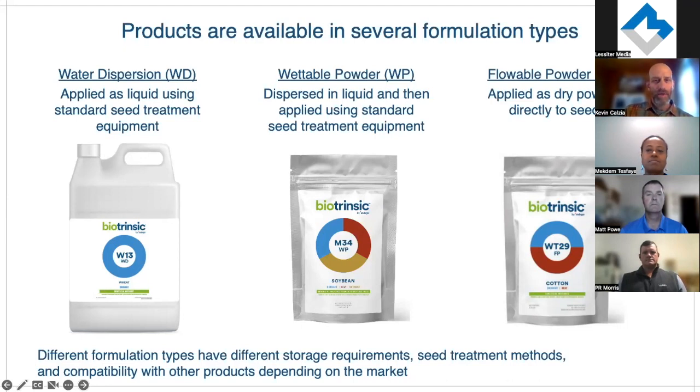The next type of product that Indigo offers is called a wettable powder. And so this is a product that arrives as a powder, and then it's dispersed in liquid at the time of seed treatment and then applied much like any other standard liquid seed treatment. Microbes that go into this type of product format may need a little bit more assistance in terms of the stability. They prefer to be in a powder type format and maybe aren't as stable in a liquid type format, but they can still be applied as a liquid.